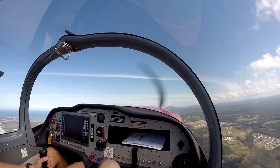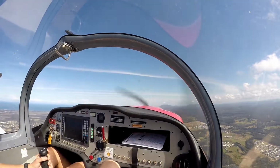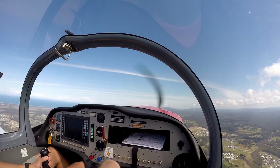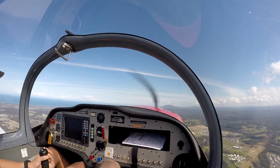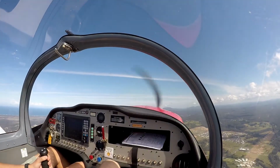And we'll track 190, I guess. Traffic, Sling 1624, departed circuit downwind, time 13, on climb through 1800 for 2500, tracking 190 for Camden Haven.